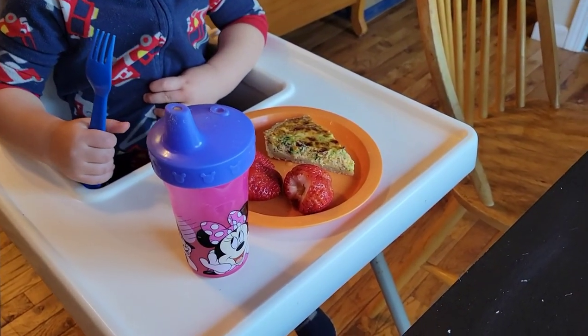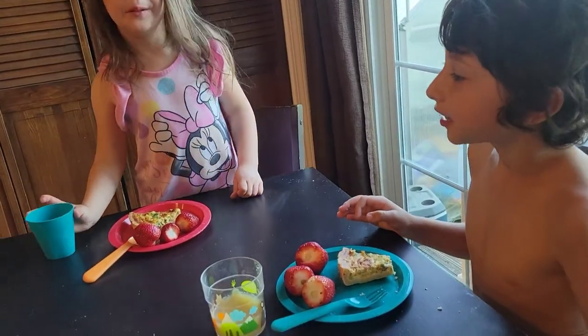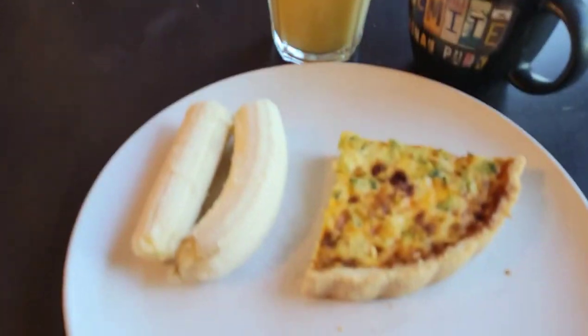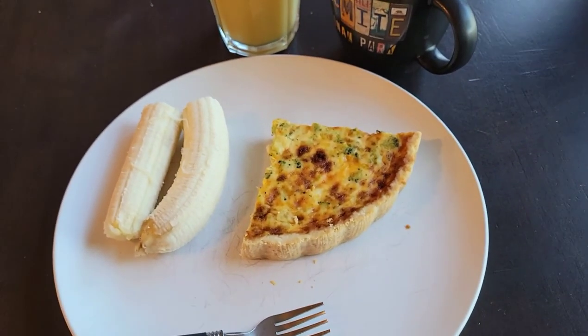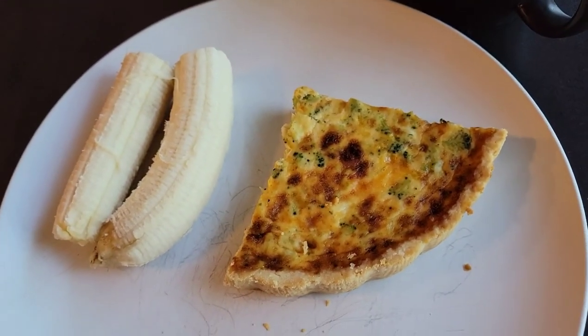I just gave the kids some strawberries with theirs and some pineapple juice. Pineapple juice is good. It's good, huh? And then I had a banana with mine because I don't like cold strawberries. So I washed a bunch and I'll probably eat some strawberries later.